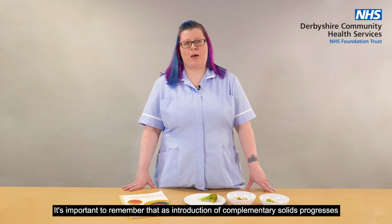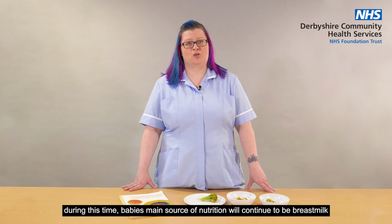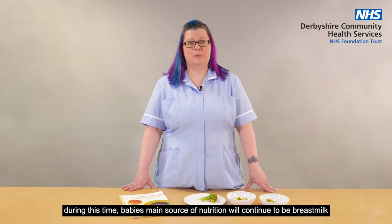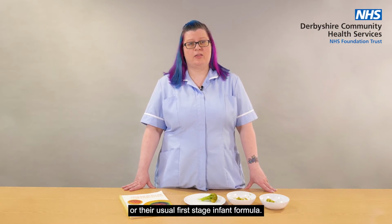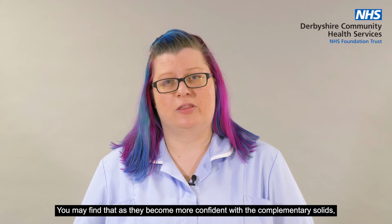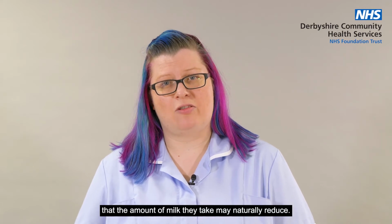It's important to remember that as introduction of complementary solids progresses during this time, baby's main source of nutrition will continue to be breast milk or their usual first stage infant formula. You may find that as they become more confident with the complementary solids, the amount of milk they take may naturally reduce.